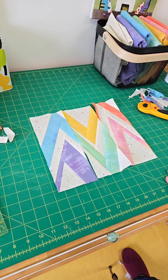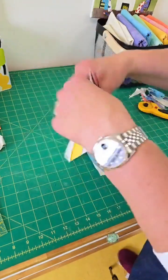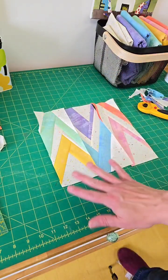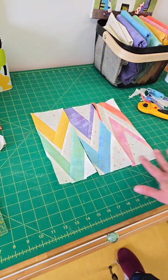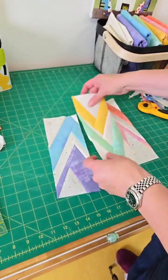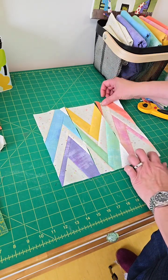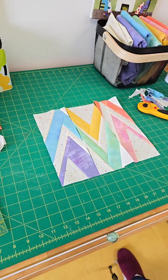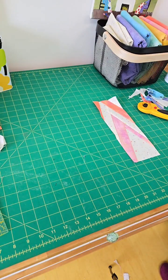Oh, I like that. Yeah, I like that. So that's exactly what I'm going to do. I could play with the order as well, right? I don't have to have them in rainbow order. I could have 2 going in one direction and 1 in the other direction. It's always maker's choice. I'm going with this because I really liked that when I put it together. Okay, so now I'm just going to sew these 2 seams, double check the size of the block, and then it'll be done.